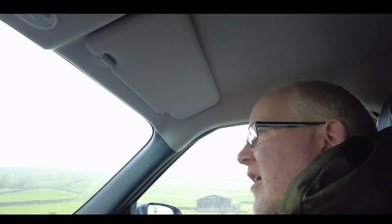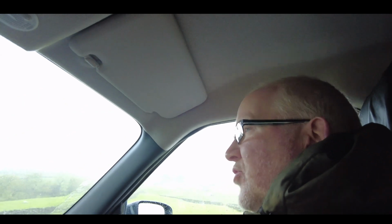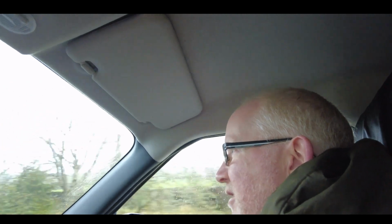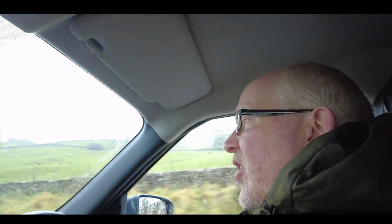Right, we're on our way now. We've made an executive decision to photograph one more waterfall today, and it's in a very unusual place, and you'll see what's unusual about it when we get there. So we should be, let's have a look, we are 20 miles away from that next location, so you'll join us there for that one waterfall.